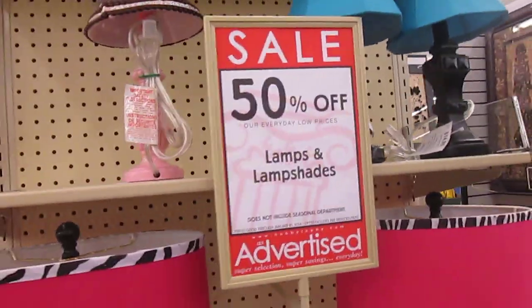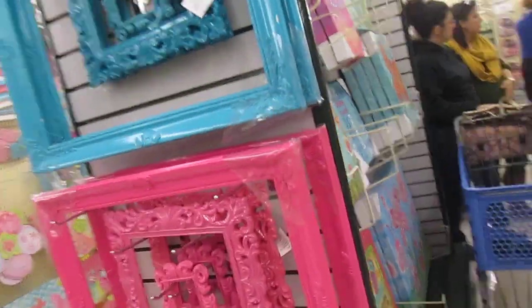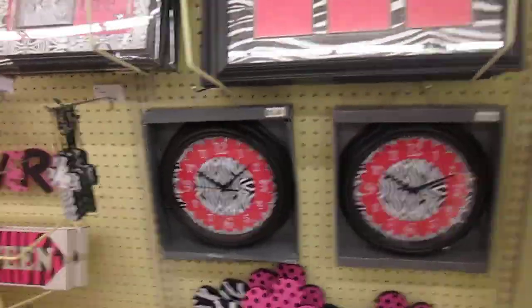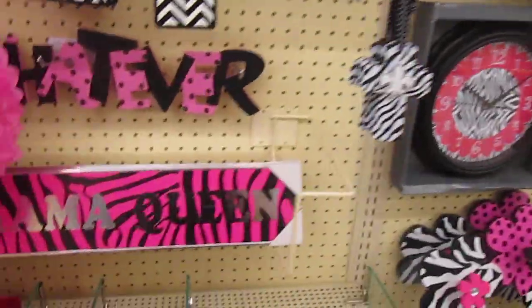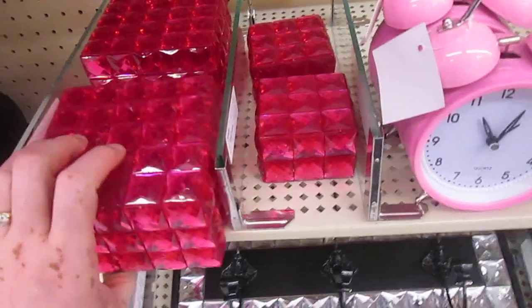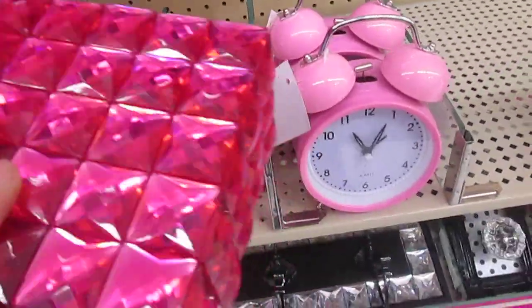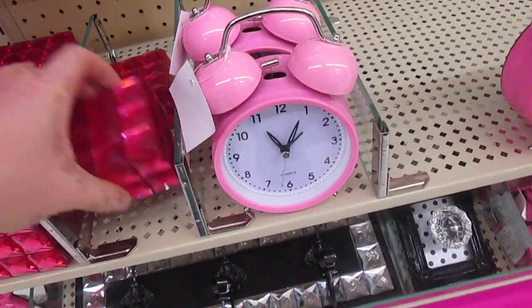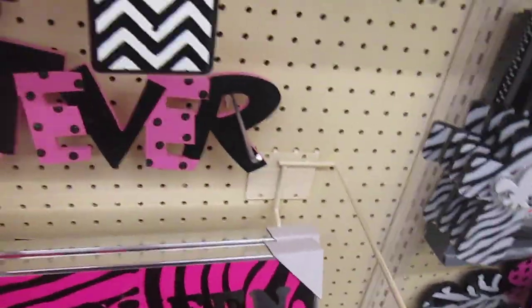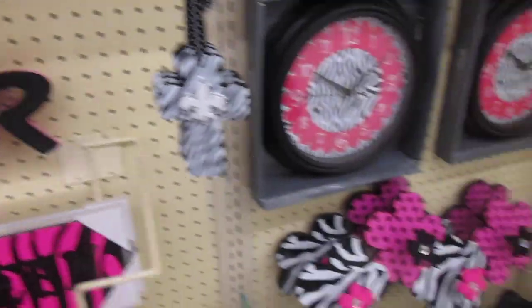Those are pretty. 50% off lampshades. Now this is the aisle that is divified. Look at this box. This box is super cute. It's $11.99. Not too bad, but baby, this little one is $7.99. It says drama queen, whatever.